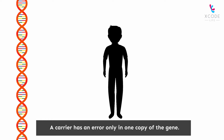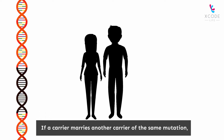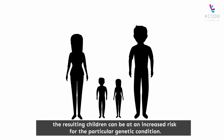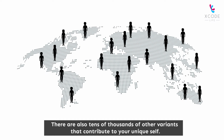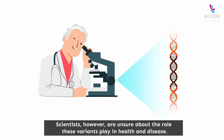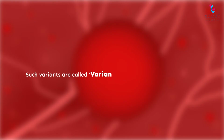A carrier has an error only in one copy of the gene. If a carrier marries another carrier of the same mutation, the resulting children can be at an increased risk for the particular genetic condition. There are also tens of thousands of other variants that contribute to your unique self. Scientists, however, are unsure about the role these variants play in health and disease. Such variants are called variants of unknown significance.